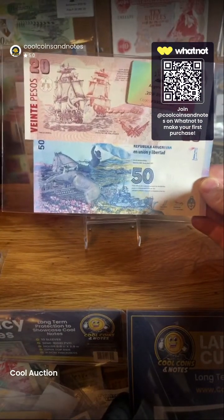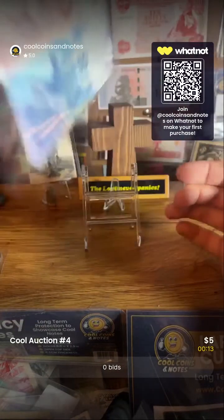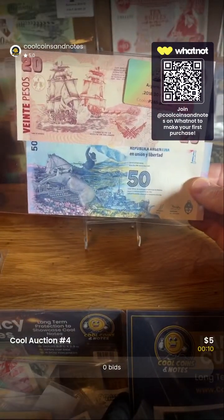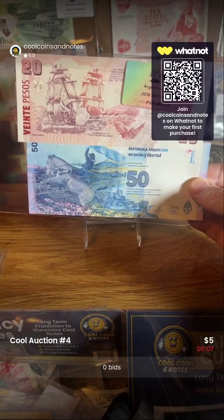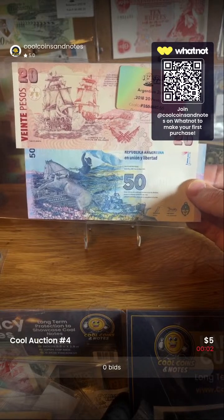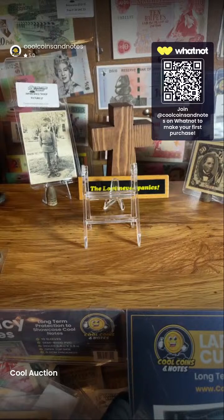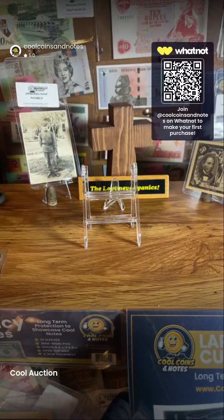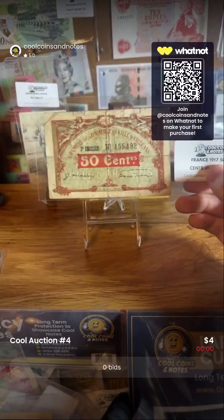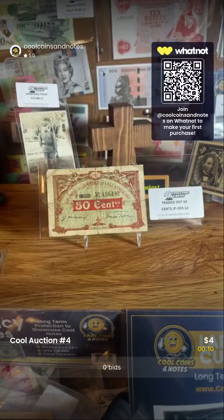Argentina set, you've got the 50 and the 20 pesos, 2015. We do have foreign coins, so let us know if there's any specific countries you'd like to see. Happy to pull some. We've got 50 cents. That's going to be French Revolution, 1917 Chamber of Commerce note.